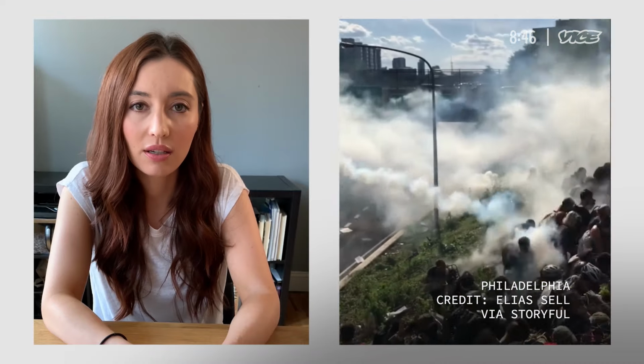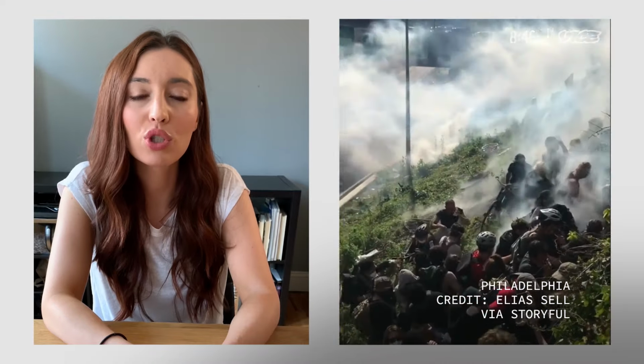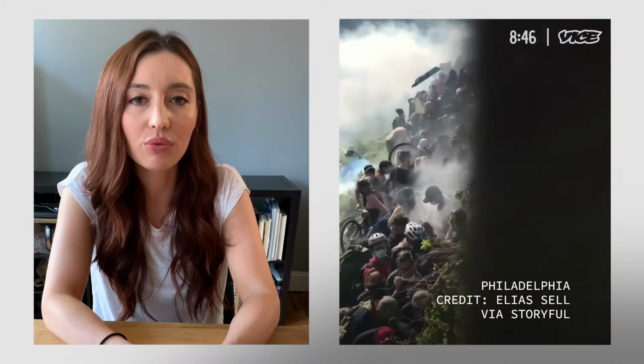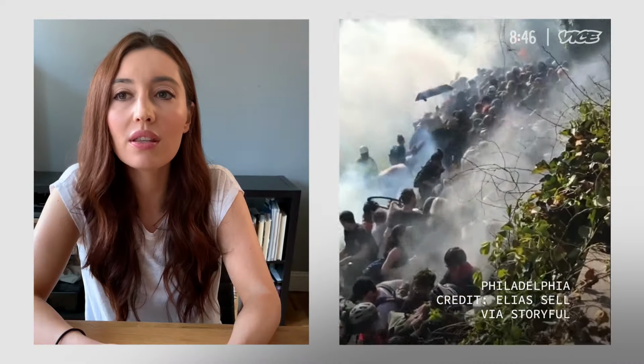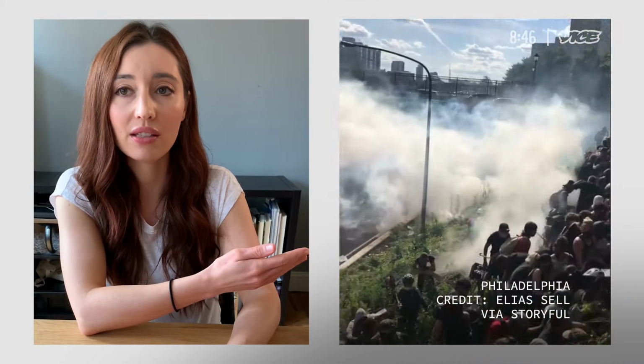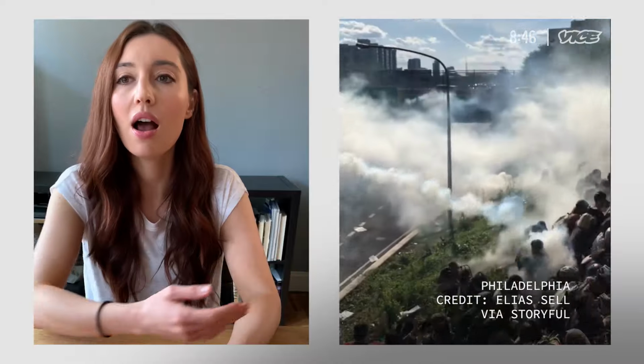This crowd is trapped on an embankment. They have absolutely nowhere to go. The only exit is through the tear gas. If I were in this situation, I would not take off running in the direction of the tear gas, even though that is the only exit. I would instead crouch down, low to the ground, and I would not move.